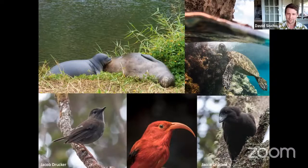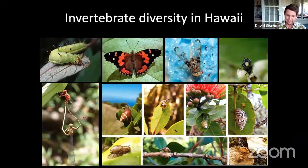To begin, most people associate endangered species in Hawaii with birds and large charismatic fauna like sea turtles and monk seals. And invertebrates represent the vast majority of animal diversity worldwide and on Pacific islands. This is especially true in Hawaii. There are nearly 6,500 described species of invertebrates endemic to the Hawaiian Islands, and they account for about 87% of all terrestrial biodiversity. So some factoids for you there.